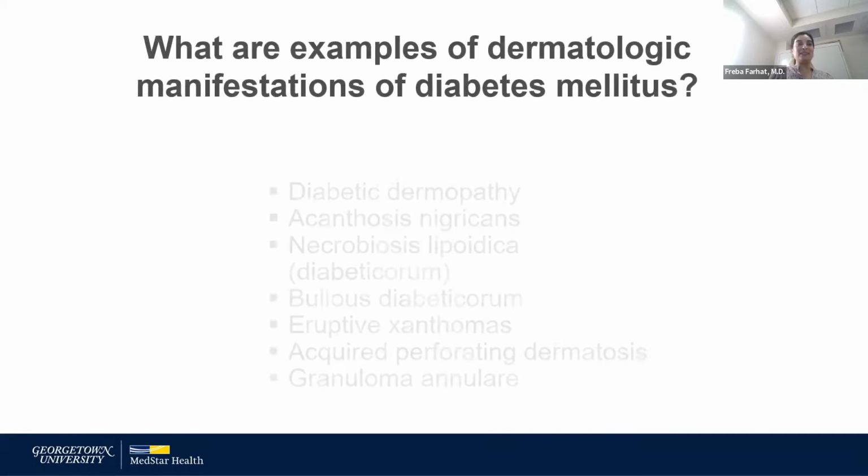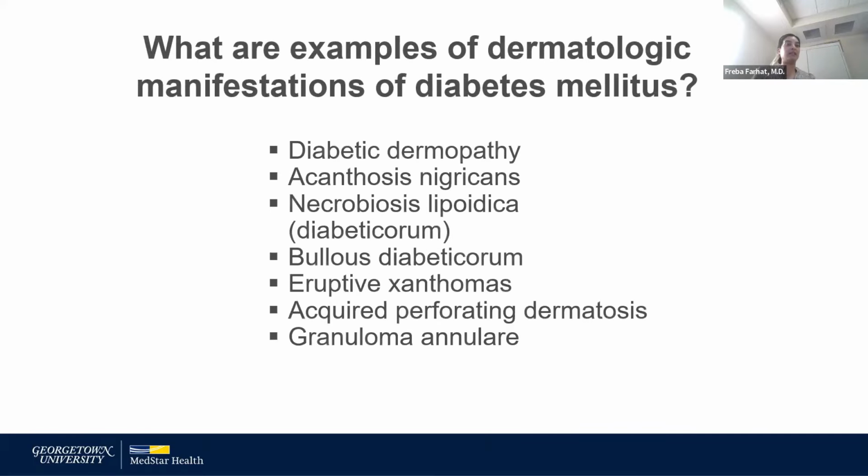All right. So things that we'll discuss today are diabetic dermopathy, which I'm sure you've all seen and your patients have pointed out. And you're like, oh, that's nothing. You're okay. Nothing's bleeding. Nothing's oozing. Nothing's ulcerating. You'll do great. Acanthosis nigricans, which I think we are exposed to and taught about pretty early in our medical school career. So that's a good one to recognize and understand.